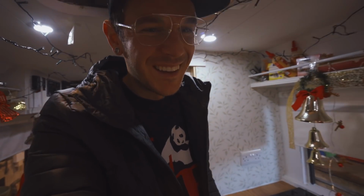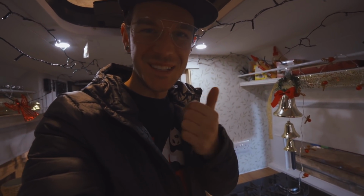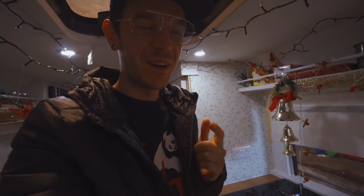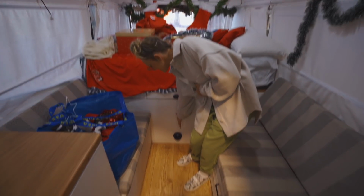Lads, we're back at the bus. The boys smashed it out yesterday. They were done by 5 o'clock. They did. And they've installed a heater. So nice one, Jay and James. You guys are absolute legends. So this is now what the bus looks like with a heater. Ta-da! It took them all those hours and this is what we have to show.